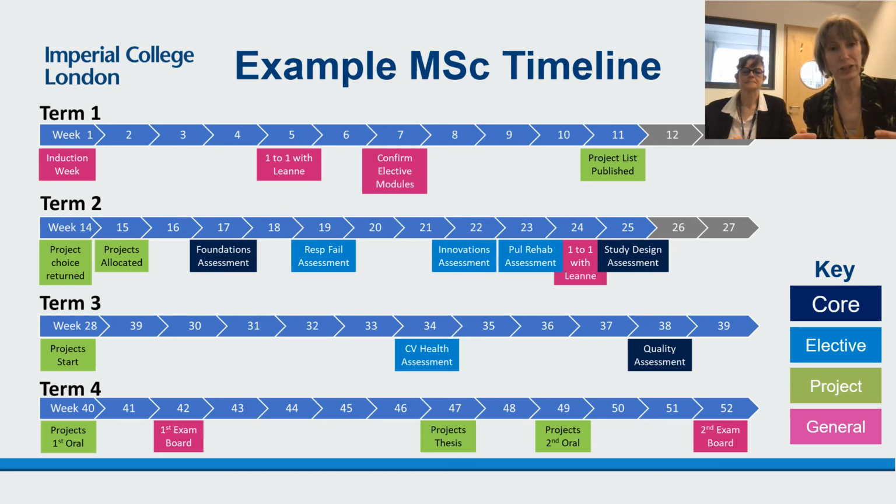When we return in term 3, our projects will start. There is occasionally an assessment for one of the elective modules and a core module, but primarily your time will be focused on your project and your data collection, and your projects then continue into term 4. In term 4, there is some work for myself and Mary in terms of preparing for our exam boards. We hold 2 exam boards each year to ratify our students' marks, and then you will submit your project thesis and complete some other assessments for the projects before the academic year ends for you in September.